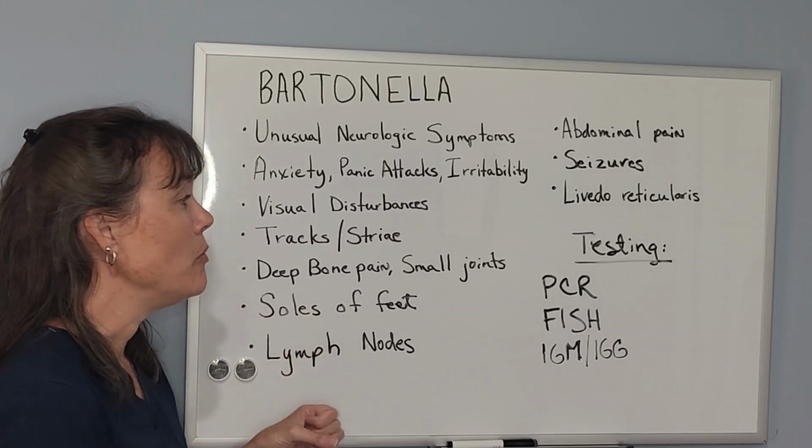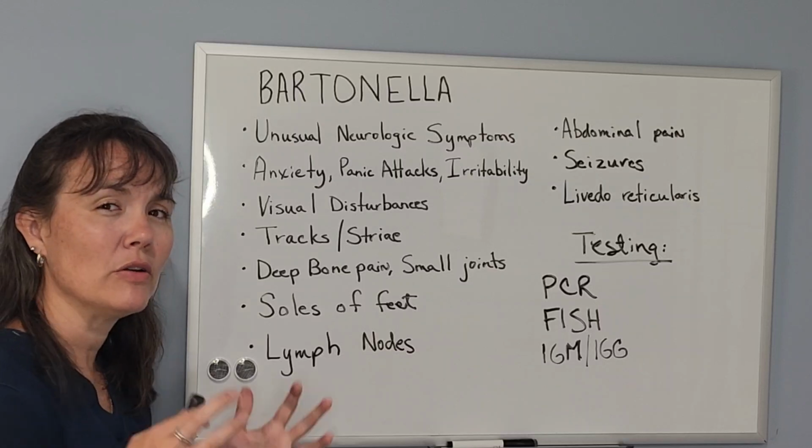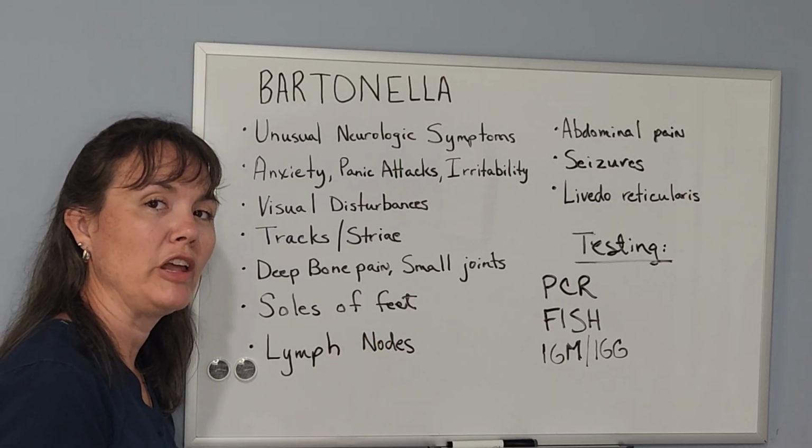They have deep bone pain. You'll have patients complain of deep bone pain, mostly in the small joints, so fingers, toes, feet. They have a lot of sole of the foot pain. So you'll find these people say, I've been diagnosed with plantar fasciitis.